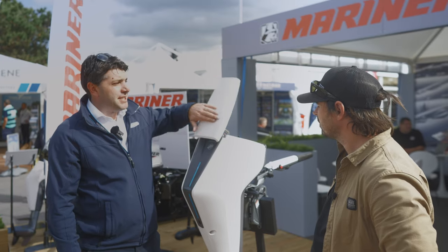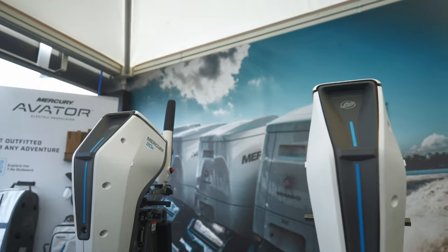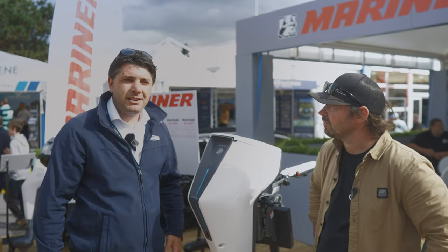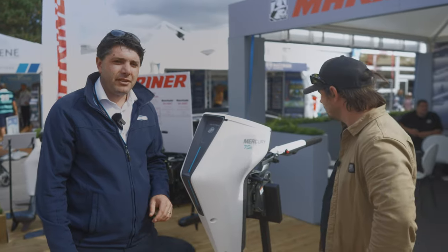So this really is the first electric for Mercury. They now very much want to see themselves as a propulsion provider. Typically Mercury's been known for combustion engines, and now they're moving quite quickly into the electric market.